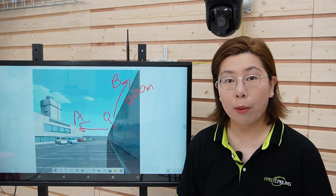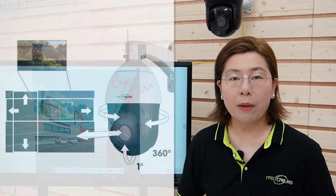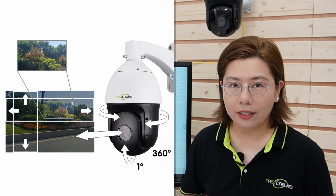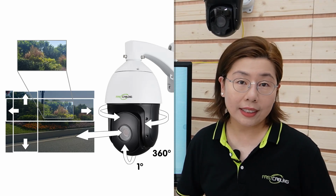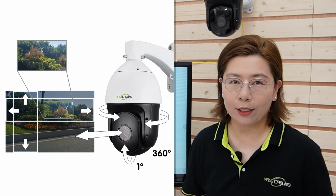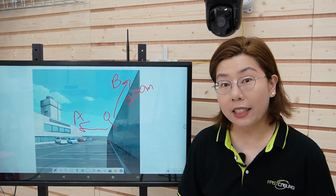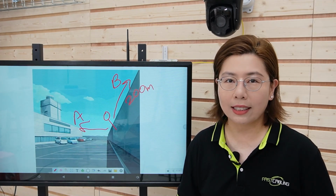Now, PTZ cameras are the Swiss Army knives of the surveillance world, capable of covering vast areas with the ability to zoom in for detail, pan across the scene for wide coverage, and tilt for the perfect angle. So this makes them ideal for remote site monitoring where every detail counts.